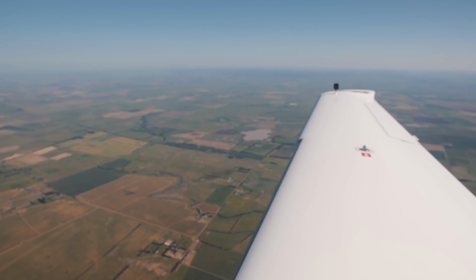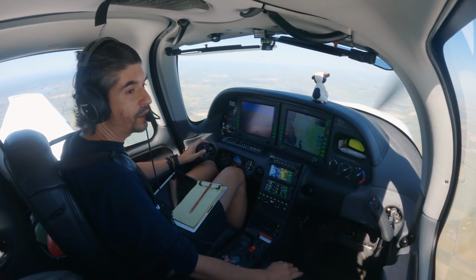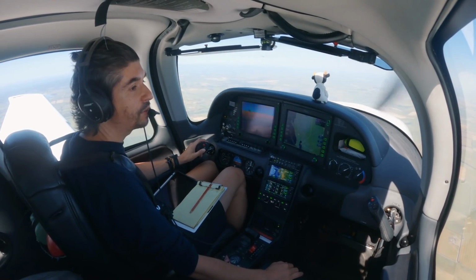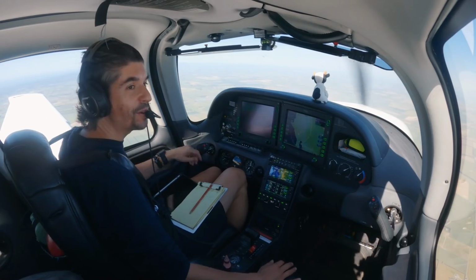I've been too long, well we all have, all of us in Melbourne have been stuck in the city for pretty much 4 months. Not being able to get out to regional Victoria again and see this beautiful landscape. It's so good to be back.